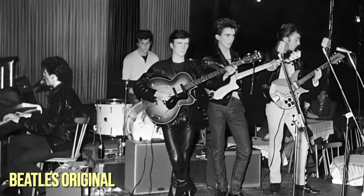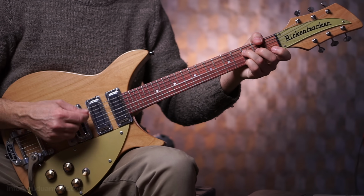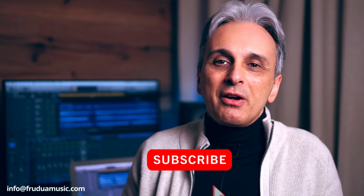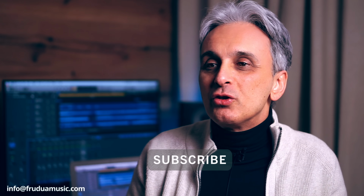Let's now insert the high-pass filter capacitor and reproduce this introduction. Sounds very close, right? Because this is a typical sound that our Rickenbacker 325 featured in the 60s, with the high-pass filter filtering the bridge pickup.